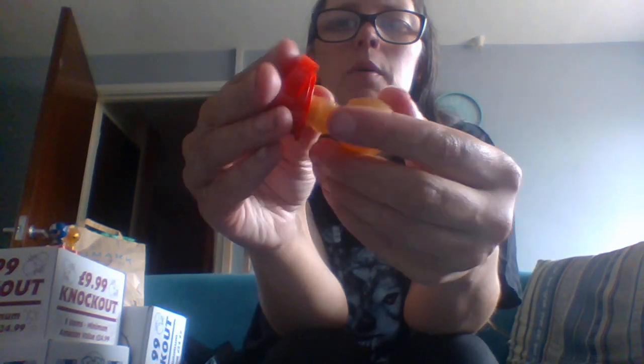And this again... It's impossible to open. I don't know who thought this was a good idea for kids. You literally cannot get into it. So there you go, Captain America again has the shield, but it is the gold one. So we've got two Captain Americas now, and we've got one Thor. I don't know who thought of these things, but oh my god.